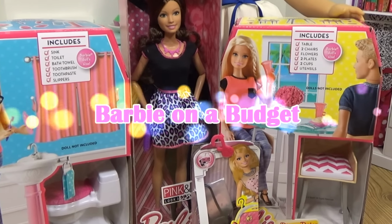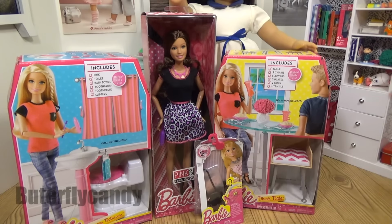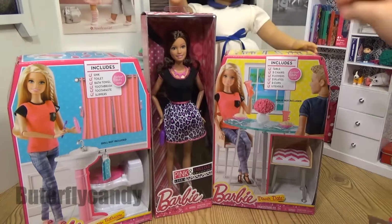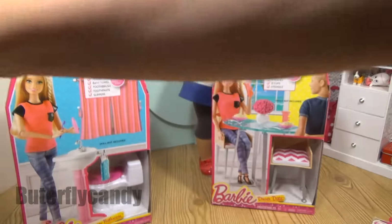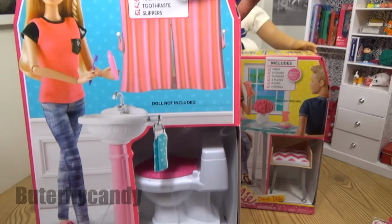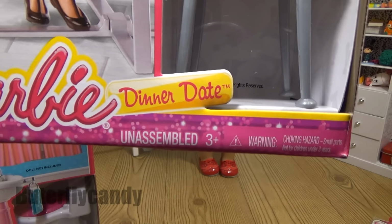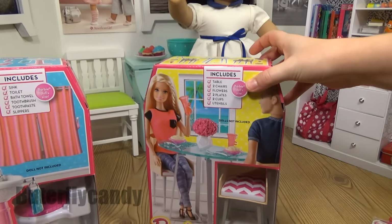Butterfly candy. Today I'm going to be reviewing some Barbie stuff. So the first thing is this cute little cat-inspired accessory pack. A cute little Barbie doll. A toilet set. This is a bathroom set. It's called Dream Bathroom. And the dinner date set, which has a cute little table for your Barbie dolls. So let's get into it.